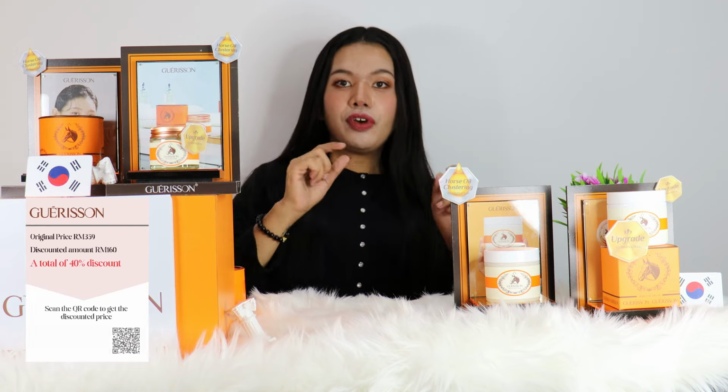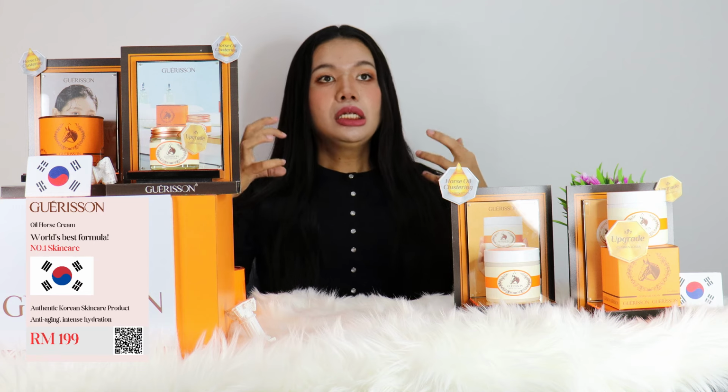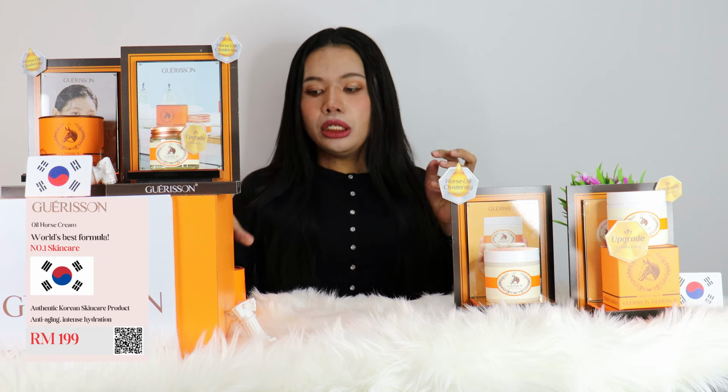So normally I advise to use this at night before sleeping, so it will help your skin absorb all the nutrients from the Garrison Complex Care overnight, and the next morning you will feel refreshed and youthful skin.